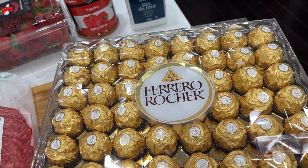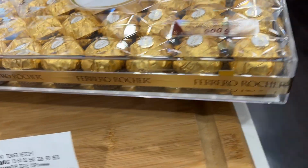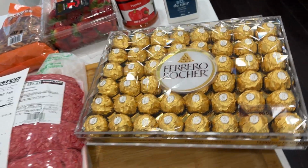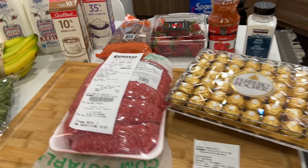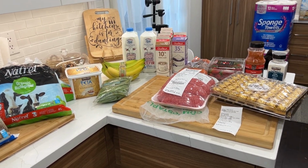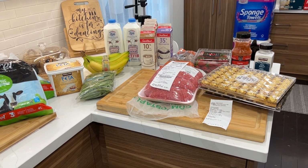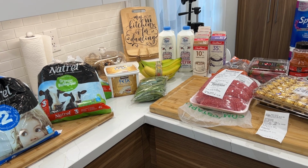And then we have, that's it. Ooh, that was the last thing. So I bought two because Christmas is coming. Can you see that? Yeah, so we have two. So that's it. So the total was $450. And right now I will try to unpack it. Oh, the strawberries were also for my friend. Did I say that? I do not know. Okay, done. Alrighty, so that's it. That's it for my shopping.